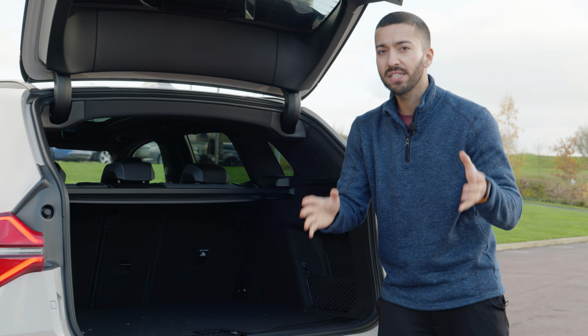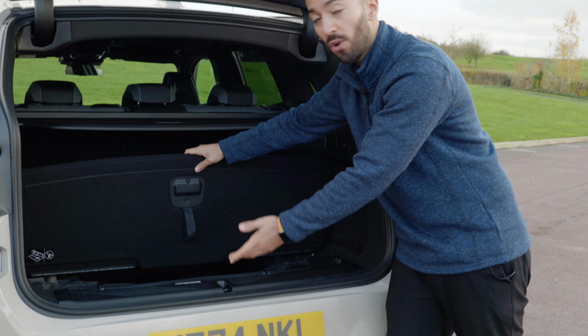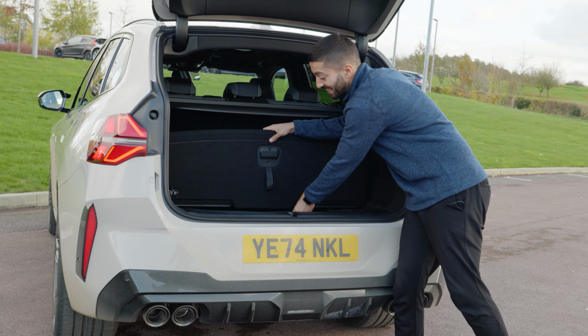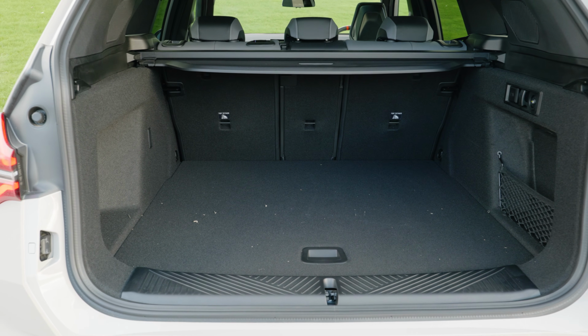But I'm quite disappointed to find that if I lift up the floor, there isn't loads of underfloor storage given how much mass there is down here. And I can't figure out why it is, but effectively, you've only got enough space here for some netting in this case, and then you've got a spare wheel well, which in the UK is almost always empty. So that's a minor disappointment, but overall it's usable.